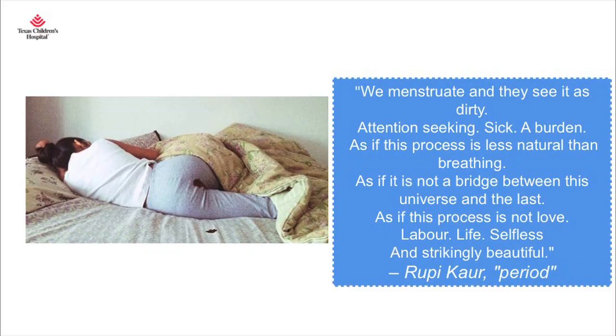And she wrote a poem called Period. And it basically says this: we menstruate and they see it as dirty, attention seeking, sick, a burden. As if this process is less natural than breathing. As if it is not a bridge between this universe and the last. As if this process is not love, labor, life, selfless, and strikingly beautiful.